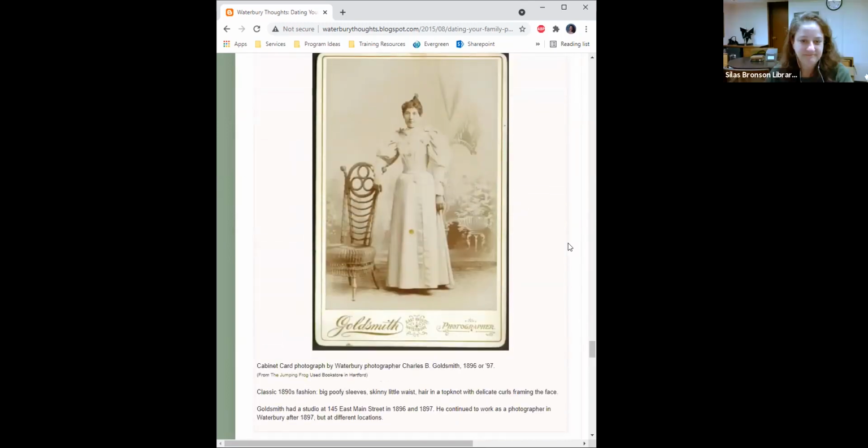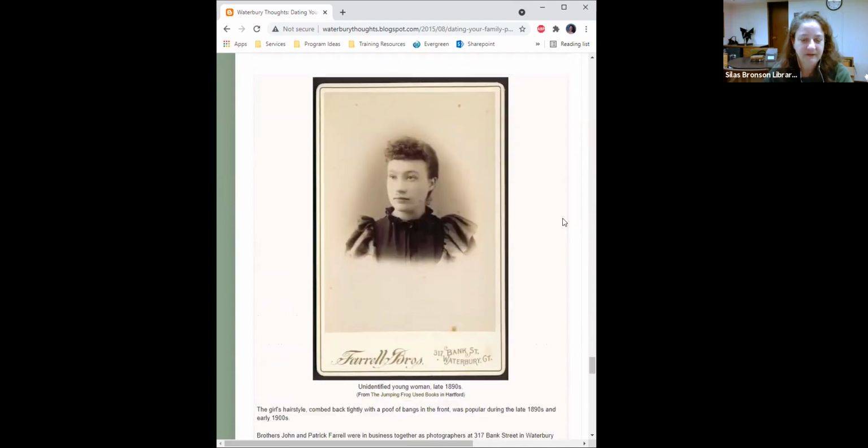1890s. This one, she's got her hair like a top knot, her hair goes up, and that's more of a late 1890s fashion. And then here, this woman has this poofy bangs in front, which was popular in the late 1890s and early 1900s.